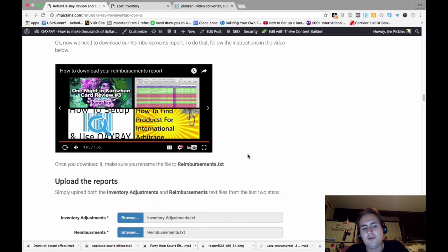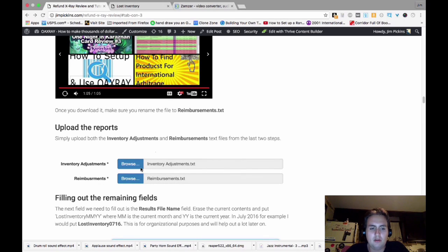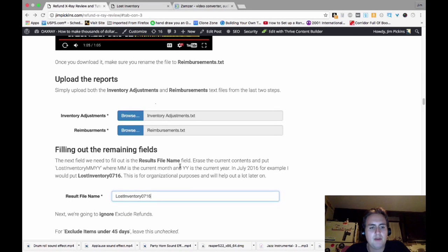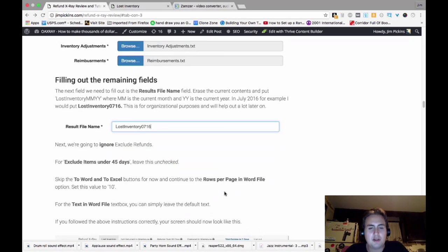Once you've gotten both of those files, the next thing you want to do is upload the reports. So you're going to see a little browse button there. You're just going to want to hit browse, find the file that you just saved, both of them right here, so that will look just like this. And then all you have to do is fill out the remaining fields. So the next field that you're going to have to fill out is the results file name field. And you're just going to want to erase whatever's in there. And you're going to want to put lost inventory, the month, and then the year. So for instance, in this example, I put lost inventory 0716.